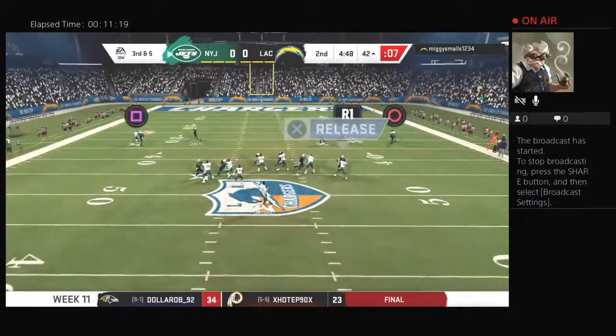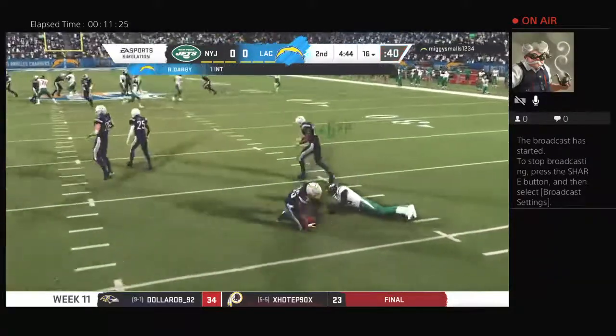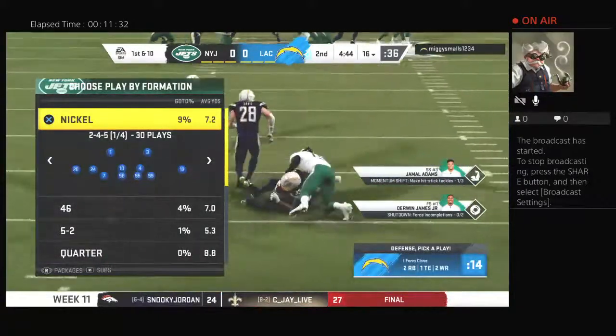From the gun on third down, here's Darnold. And is this intercepted? It is. It's intercepted. Picked off by Ronald Darby. And a big turnover there as his guys will get the football back.